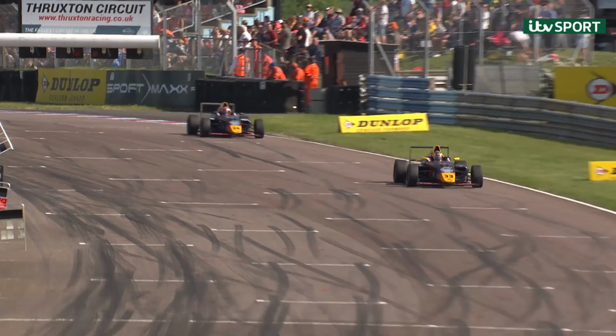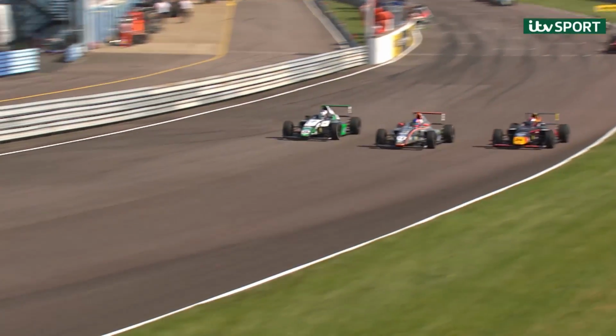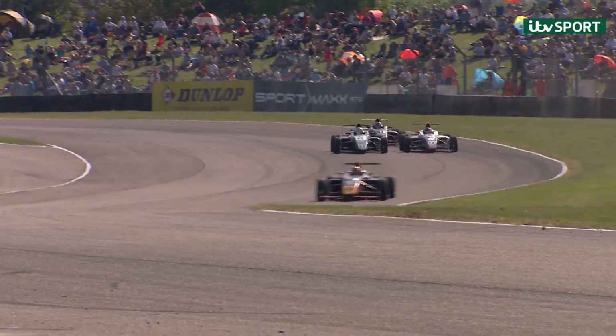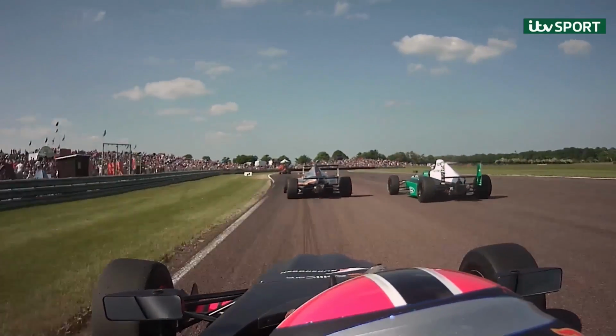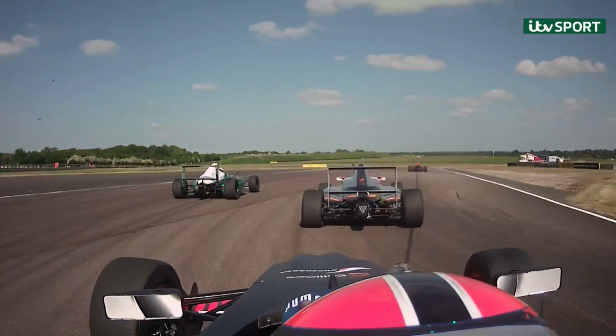He runs wide. He's going to lose a little bit of momentum running wide. Hauger, Simmons is going through. And Jewiss is coming through on the inside line as well. Jewiss wants to get the big prize. Is he going to be able to go through to second place? He's trying to squeeze it through on the inside of Simmons. The top 2 in the championship side by side, and Simmons doesn't want to cede it. Jewiss has got the inside line and grabs the position.